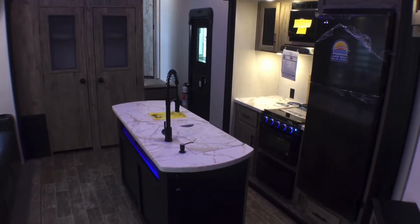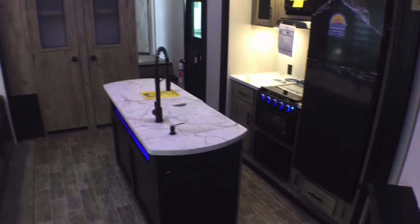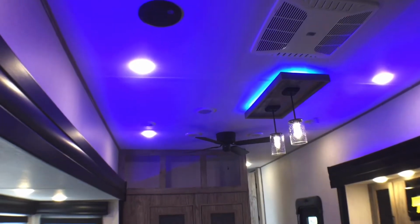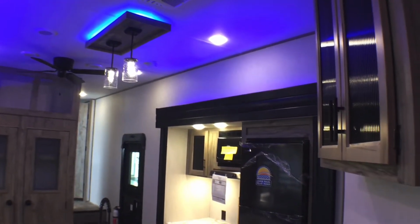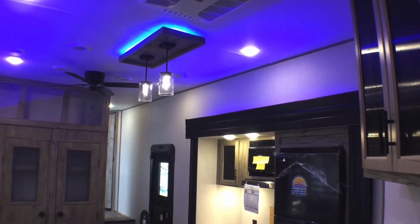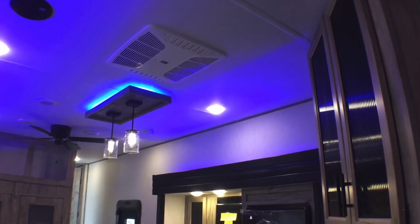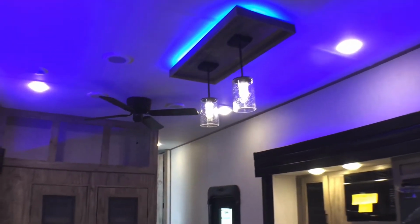So as you can see, you have a nice island kitchen here. We'll take a look at that here in a little more depth in a minute. Of course, with the Arctic Wolf, you are going to have the disco blue lights. Those can be turned off if you don't like them. I think they look really nice. And then, of course, you've got a ceiling fan. That is a 110-volt ceiling fan, by the way, so just keep that in mind. And then you're going to have a 15,000 BTU main air conditioner. In the suites, you'll have a second 15,000 BTU bedroom air conditioner.